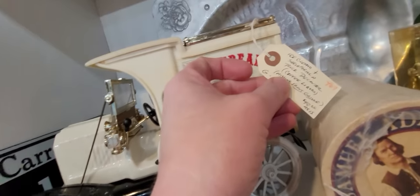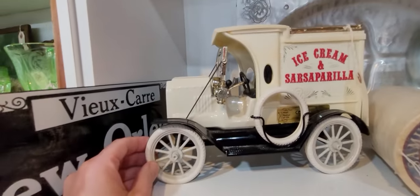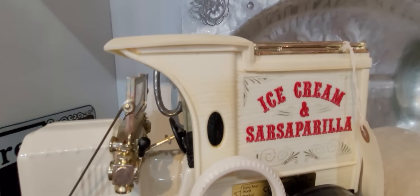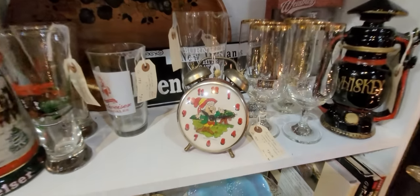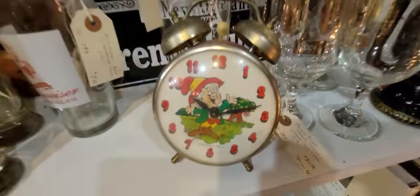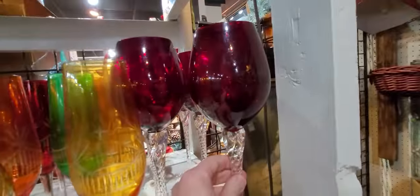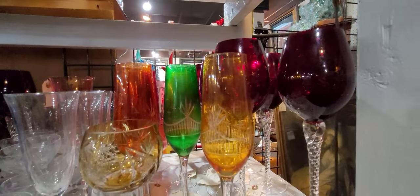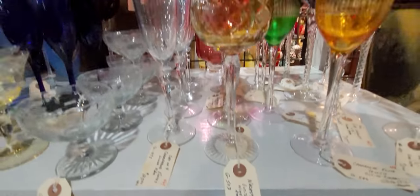$40. What is this? Coffee liquor truck decanter. So this is a decanter, but that is just cute. Just kind of find all kinds of things in here. These are really nice for $18. And these champagne flutes are only 14 each. Aren't they gorgeous?